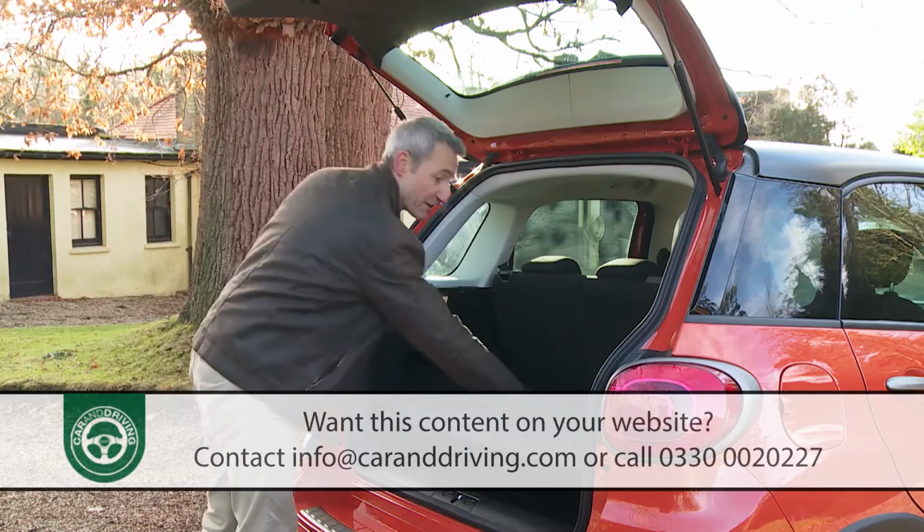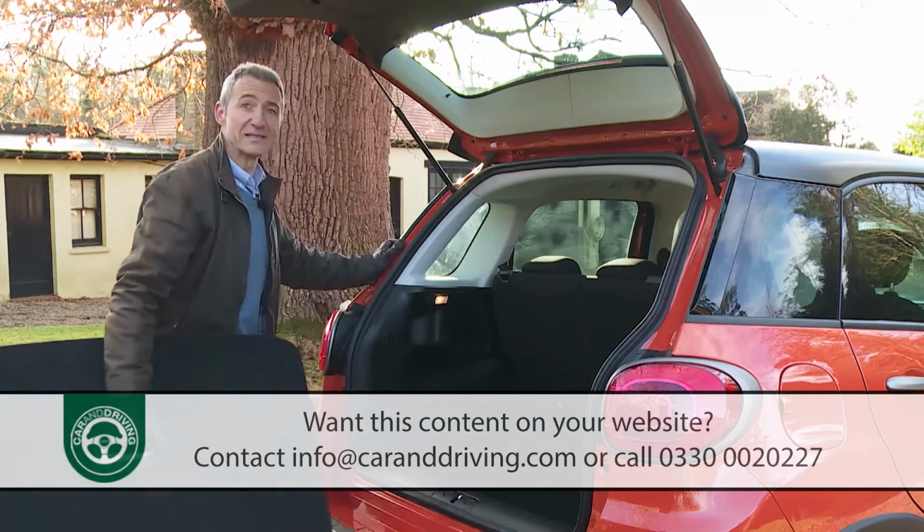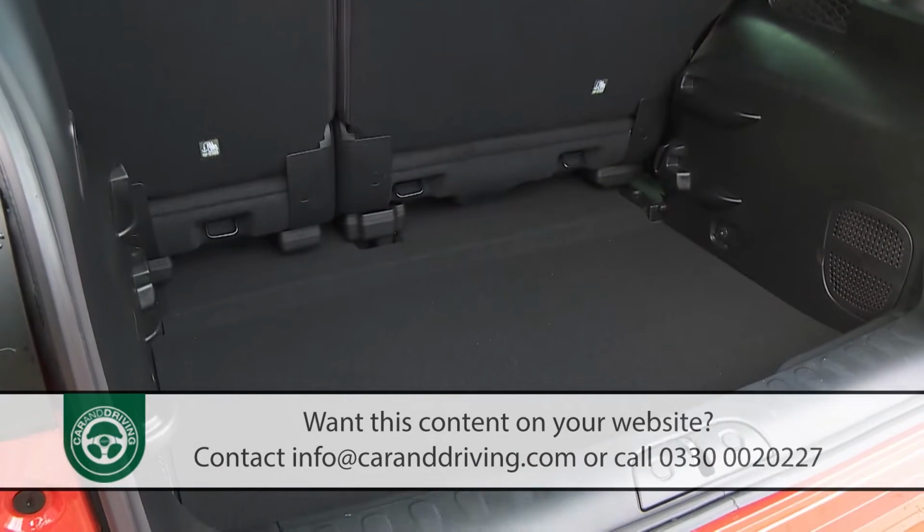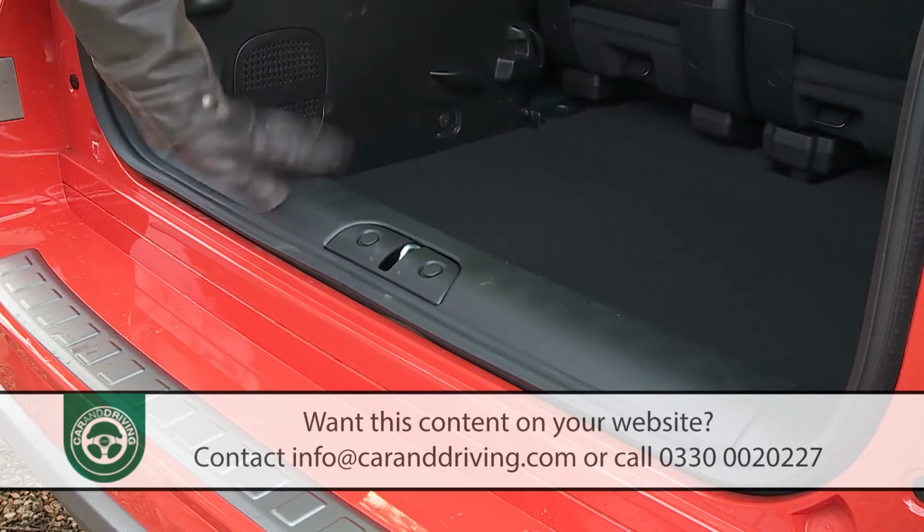The room on offer is sufficient for up to 5 suitcases, and it can easily accommodate a full-size pushchair, although you'll have to not mind lumping all those items over this rather high loading lip.